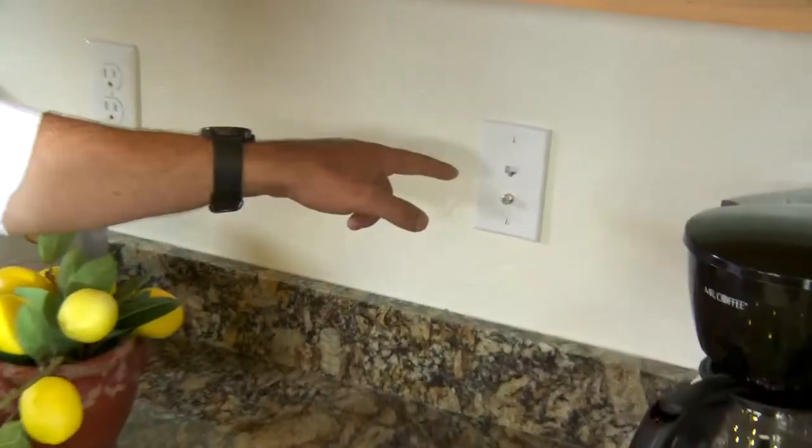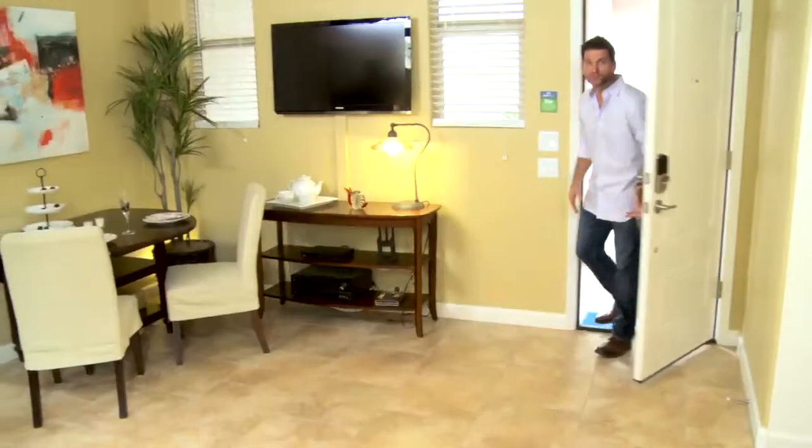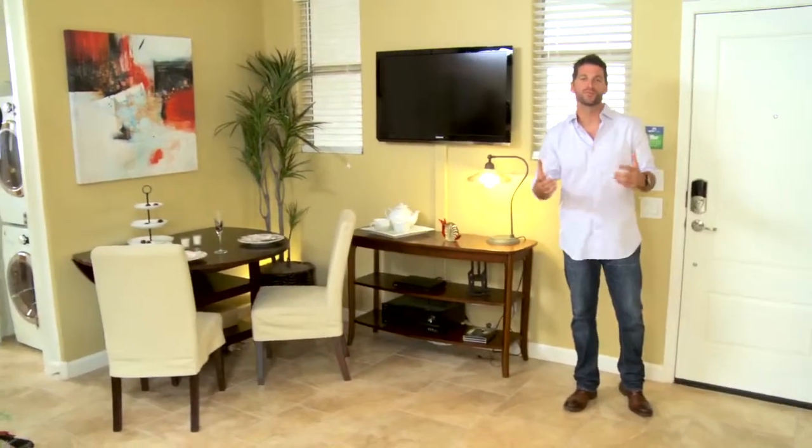But something really cool and new, come check this out. This is Cat 6. This is cable and internet with speeds 10 times faster than most. But that's not the coolest part. Coolest part is the home within a home. Come check it out. This is it. This is the home within the home.